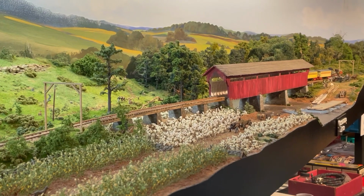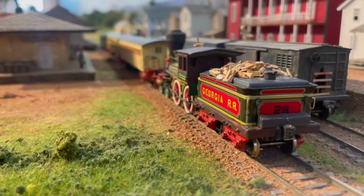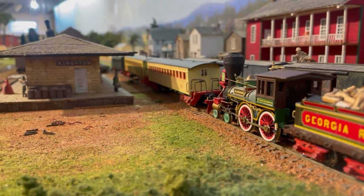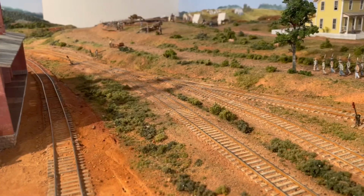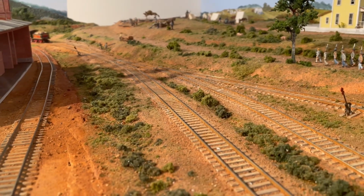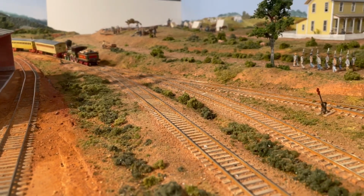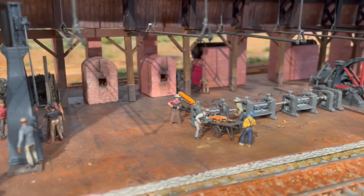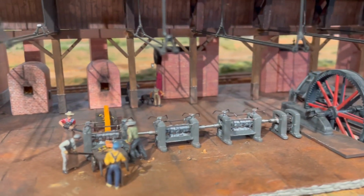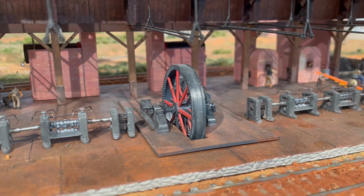Great. All right, so we're going to be trying to keep the... So this is a little different than the others I've done before. This was our operating session on June 17th, 2023. And I thought people would maybe just like to hear the sounds of the operation instead of me narrating it. This is the foundry in Atlanta. Very nice model, the interior of a rolling mill.